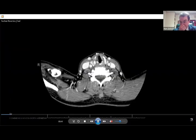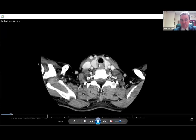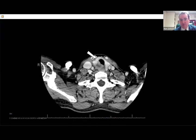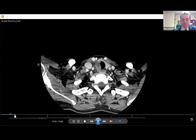And then as you get a little bit lower, there's the cricoid, and you start to see the tumor there. It's a pretty long segment of tracheal involvement here, intraluminal. So this would be a Shin type 4 involvement.